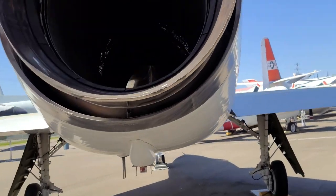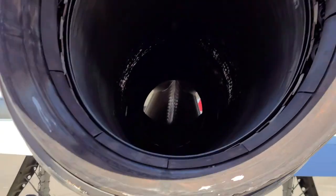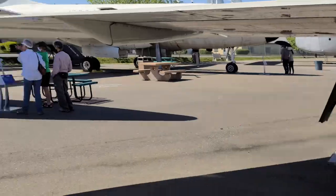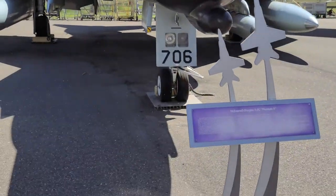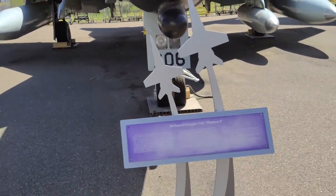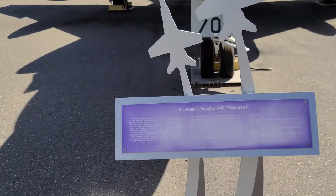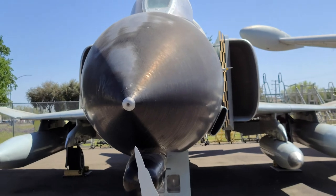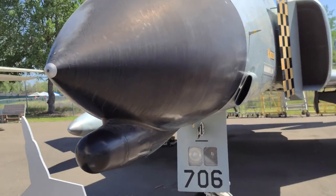Oh, it is? Let me see if I can get a shot inside the engine. The Phantom 2. Okay, so he says this is the plane that my dad would have worked on during Vietnam. It's pretty cool.